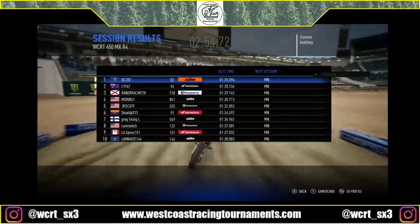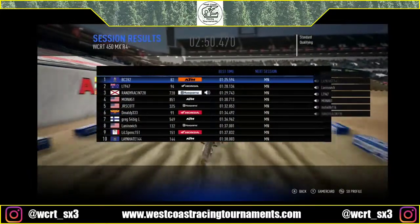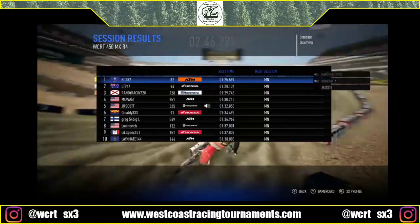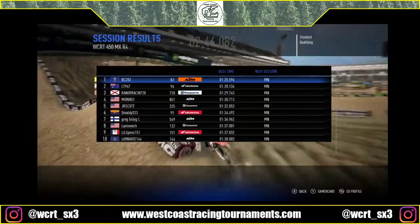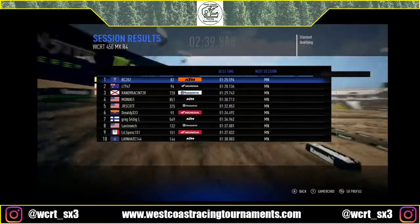Quick check of the lap times. Fastest right now, BC282 with a 125.5. LT947 now in second with a 128.1. Then we got a 129.7 for Randy Racing. Moa 51 a 130.7, and then a 132.8 for J.R. Scott in fifth.